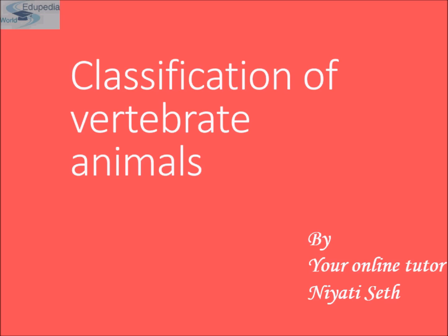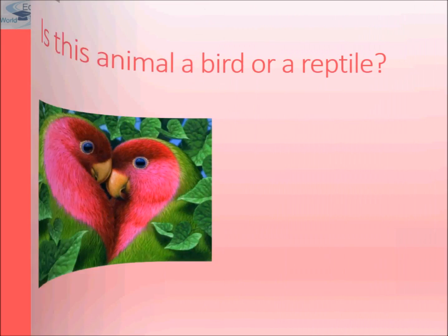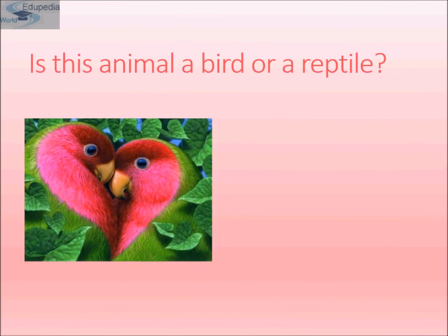As we have already read in detail about the animal kingdom, now we are in a position to classify vertebrate animals. Okay, so let's proceed towards our topic, that is classification of vertebrate animals.